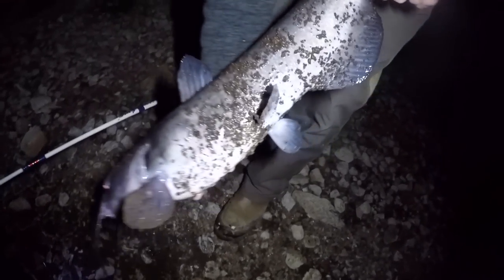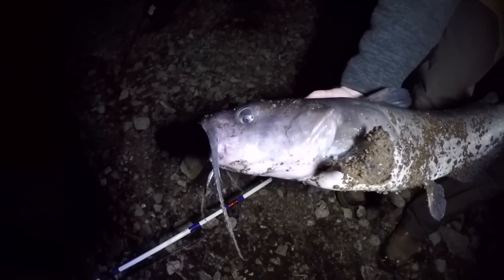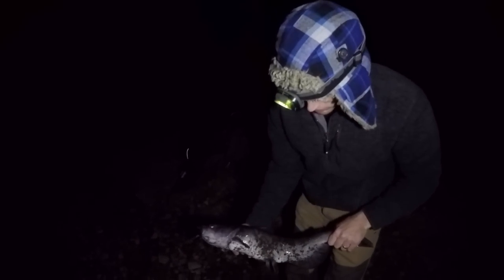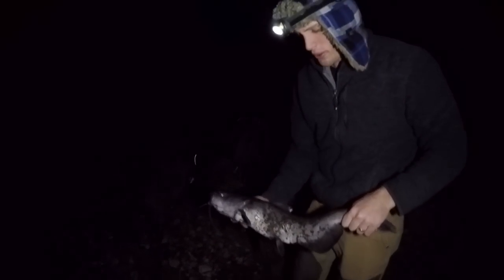Mike is hooked up again. And we both have a sleep after that one. I've been getting a couple little taps, but nothing crazy. And then finally that one just hit it and started going. Bring him up. Sweet. Nice. Look at that. Bro. That's another nice blue. Right about 5 pounds or so. Yeah. That's awesome. What a great night of catfishing. Wow. That's what I'm talking about.